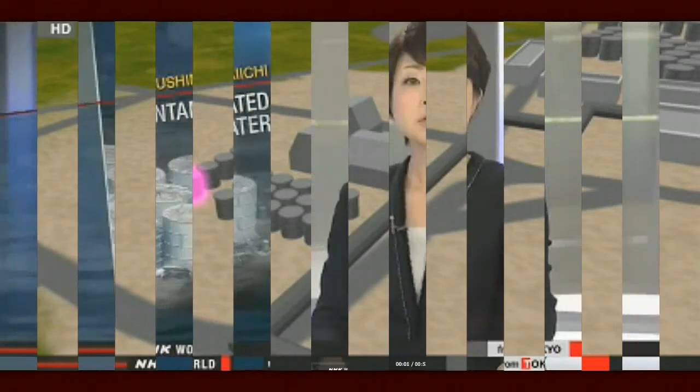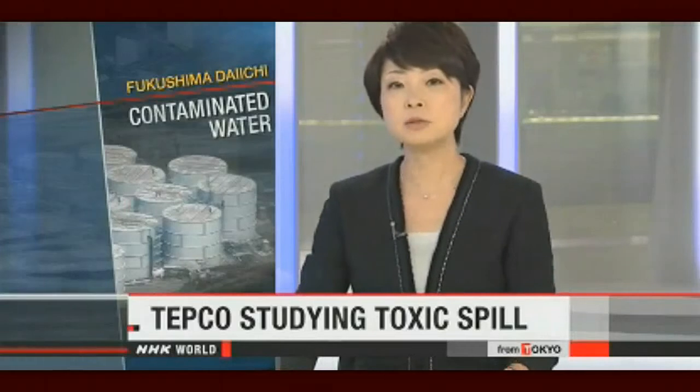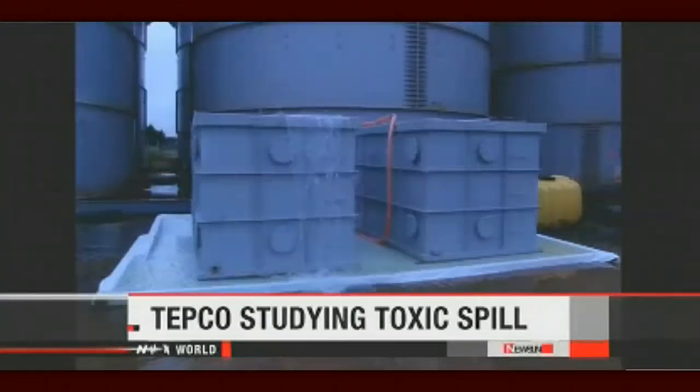a drainage system. Officials at Japan's damaged nuclear plant have been trying to find out how 4 tons of radioactive rainwater spilled from a storage tank. They say workers at Fukushima Daiichi may have been pumping it into the wrong container.